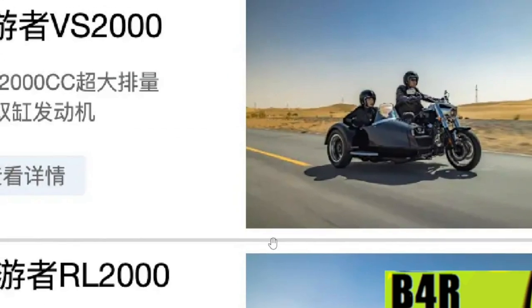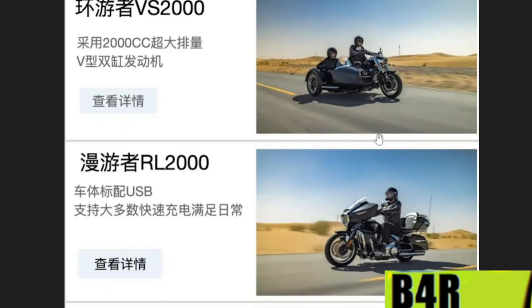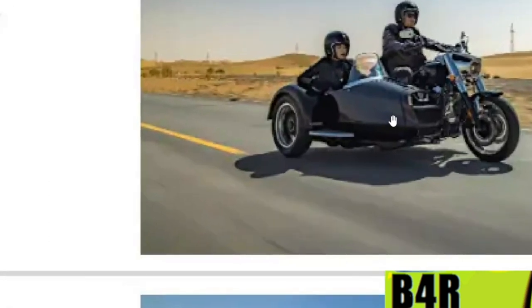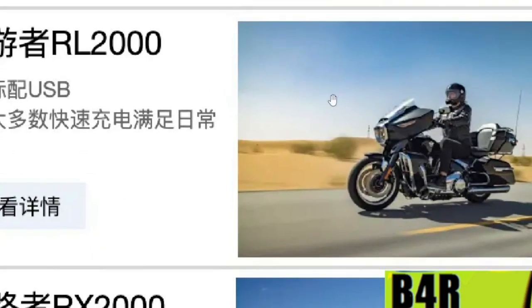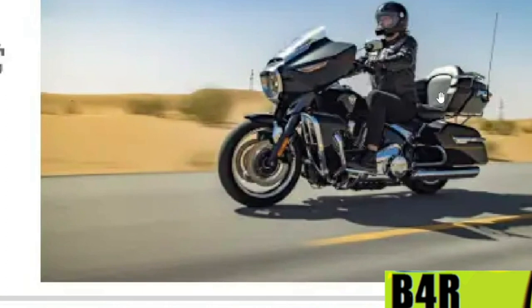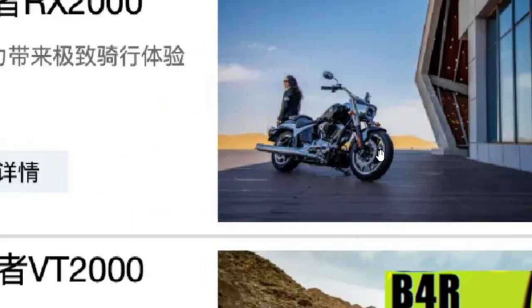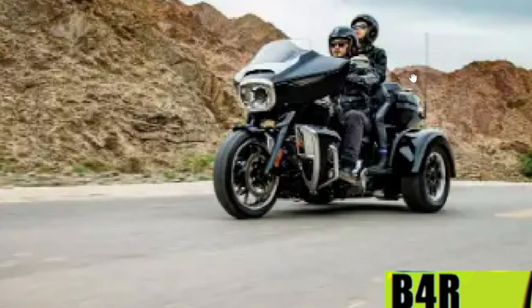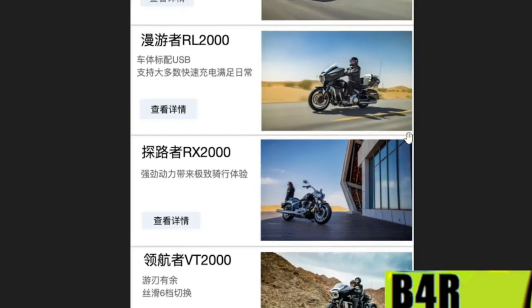So these are the names of the bikes. VS 2000 and something in Chinese. And then we've got, okay, this is probably the most comfortable of all of them. Then we have the RL 2000. It looks comfortable for the passenger also. This is the more rock and roll one. Okay, and we see the VT 2000. This is with the three wheels, like a car, very stable, not good for turning.